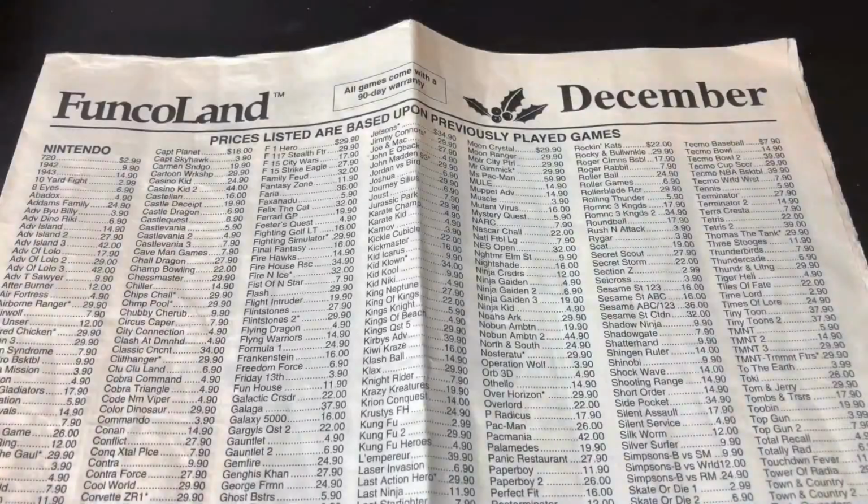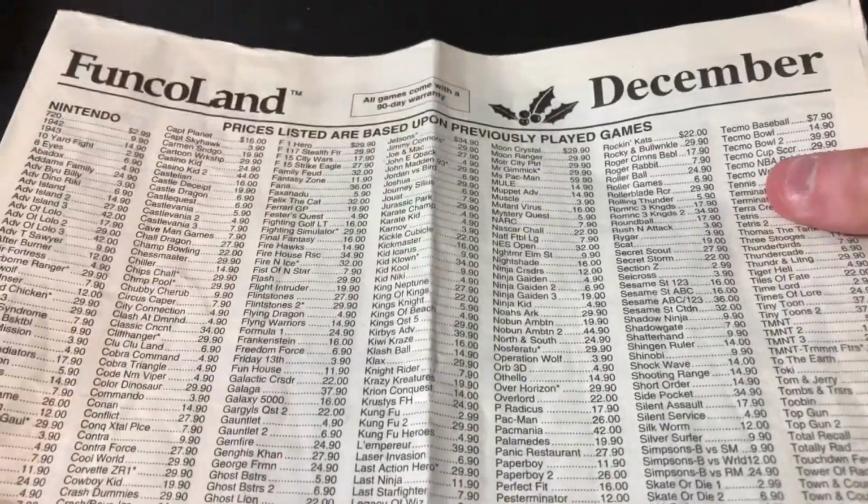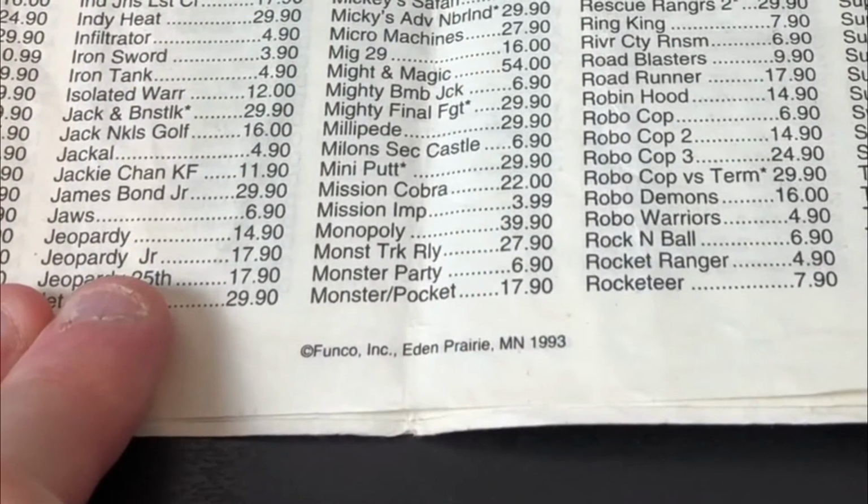That's all the games for this invoice. But now, about that artifact we discussed earlier, sent to us from Rocker Gaming. I want to take a look at that with you right now and tell you why specifically we're looking at it. Here it is. It's a Funco Land holiday mailer from December of 1993.